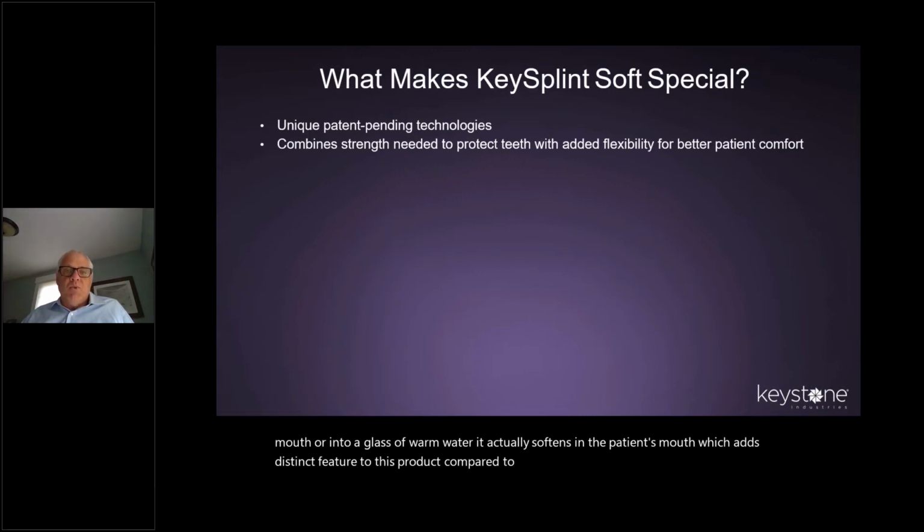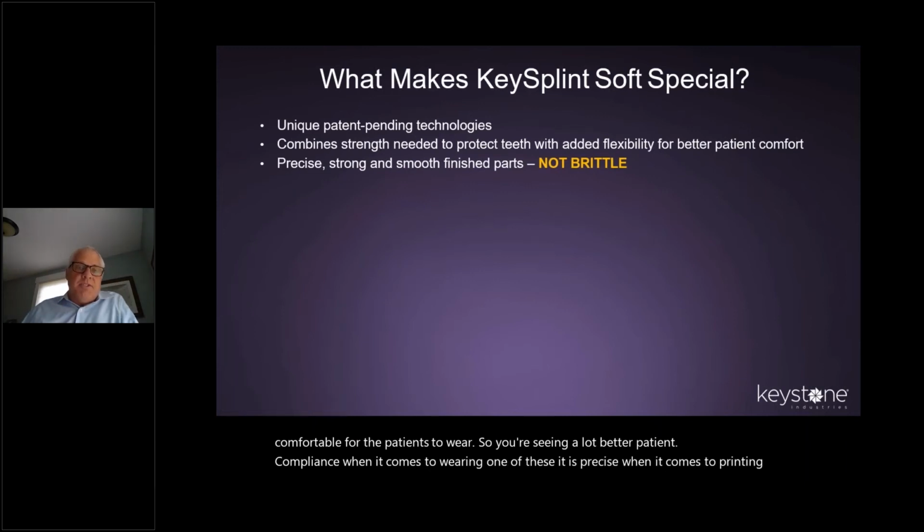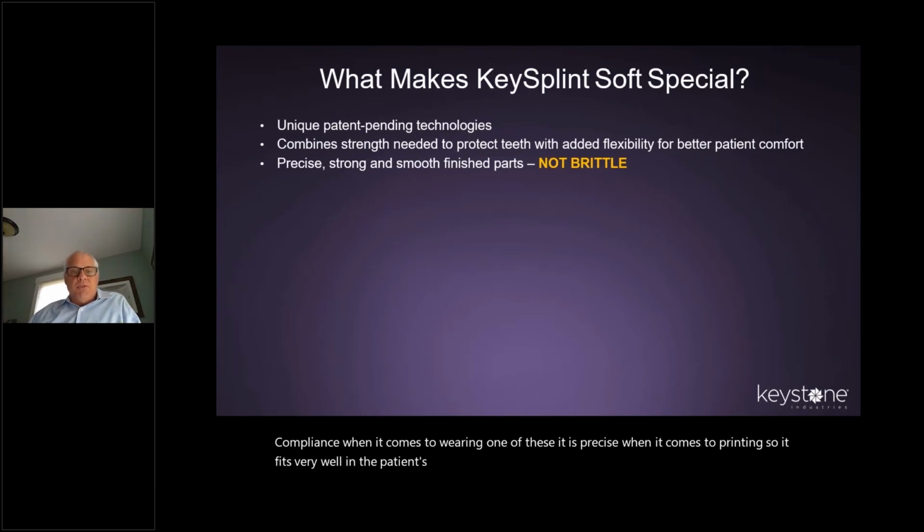It's much more comfortable for the patients to wear. So you're seeing a lot better patient compliance when it comes to wearing one of these. It is precise when it comes to printing, so it fits very well in the patient's mouth. Its strong and smooth surfaces provide for a clearer product, and it's not brittle.